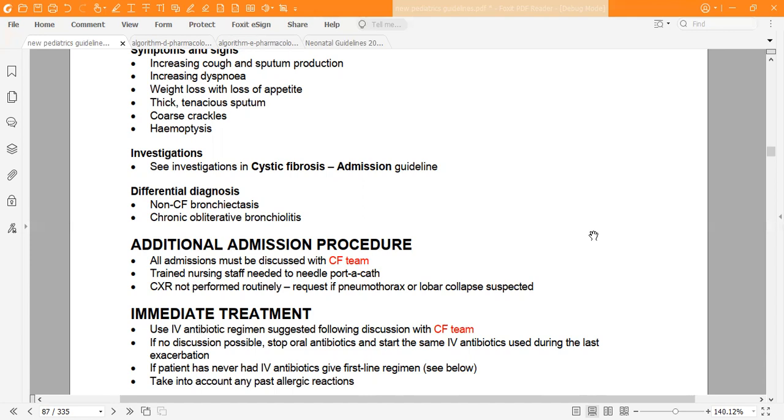What's your differential diagnosis in these situations? You have to think of non-cystic fibrosis bronchiectasis, bronchiectasis with other underlying causes, and chronic obliterative bronchiolitis. So once he presents with hemoptysis, vomiting blood, or weird abdominal pain, you have to think about those. Also think of worsening cough, more production of thick mucus, and very bad coarse crepitations when you auscultate the chest.